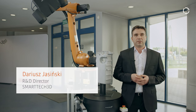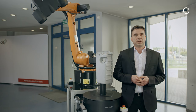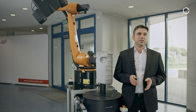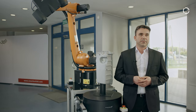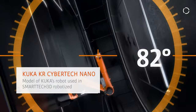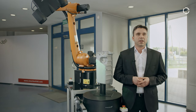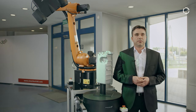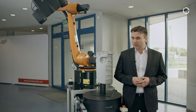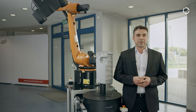The measuring area of this scanner is 520 by 400 millimeters, which enables scanning with a high resolution of about 120 points per square millimeter. The robot arm with a range of 1.5 meters allows scanning small and medium details. Additionally, the system is equipped with a rotary table with a load capacity of 300 kilograms. This solution speeds up the scanning process.